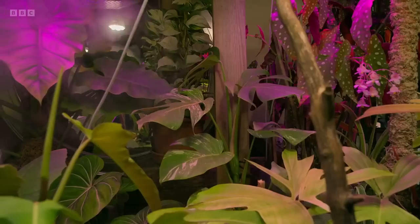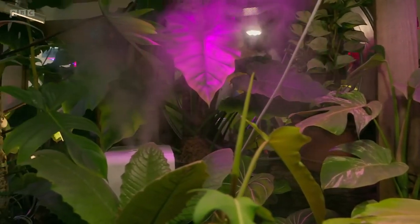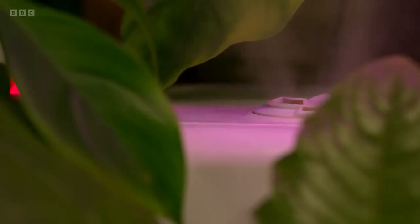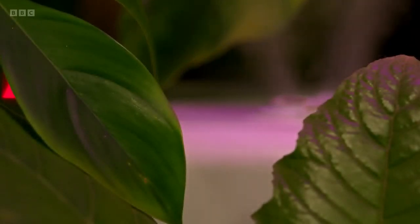I do tend to use a humidifier, and it definitely increases the humidity to around 70 to 90% directly in the surrounding areas of that. So all of the plants that do need that tiny bit of moisture and humidity, I will tend to place them closer to the humidifier.